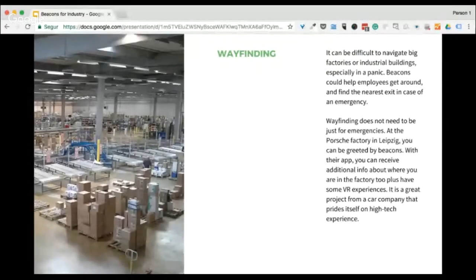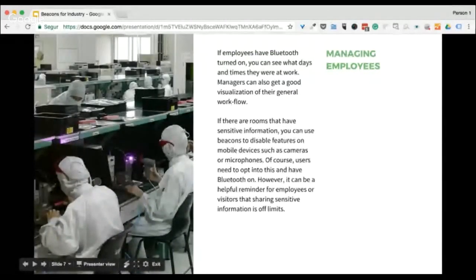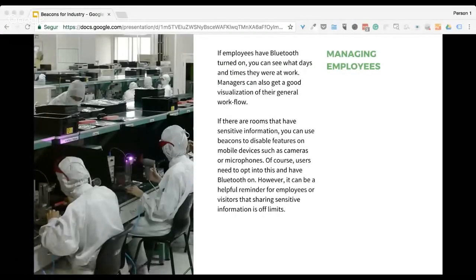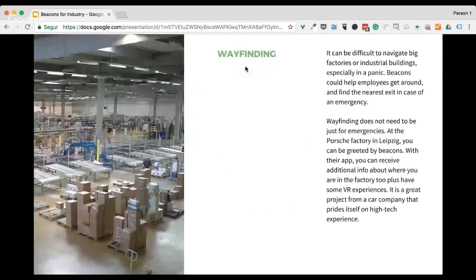But if there are rooms with, oops, I'm gonna switch the slides here. If there are rooms with sensitive information, you can also automatically turn off cameras, for example, with Bluetooth. You can link it up to different applications. So this might be really good if you have very sensitive information. You can get everyone to have this app so that it's an automatic reminder to shut off their cameras, and it actually will shut them off. Those are two good examples with employees. I'm sure you can think of other ones, but those are two good ones to start your thought processes.